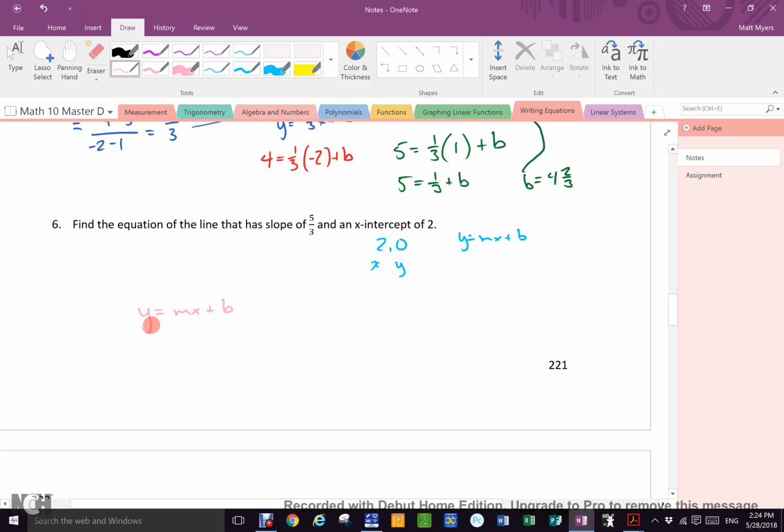What goes in for x and y? 0 equals what goes in for m? Five thirds. What goes in for x? 2 plus b. What's five thirds times 2? 10 thirds plus b. How do I isolate b? Minus 10 thirds. Negative 10 thirds equals b. Put that into there. What do I get?